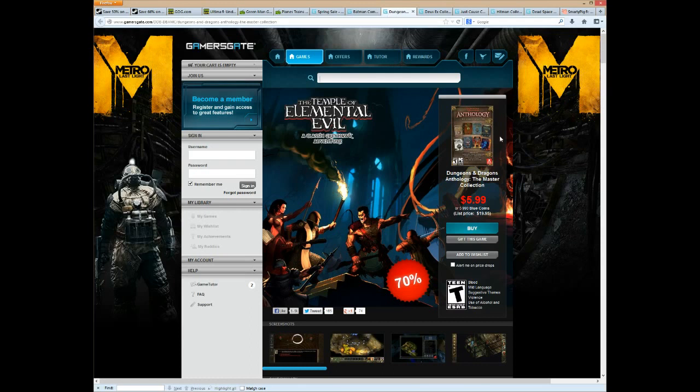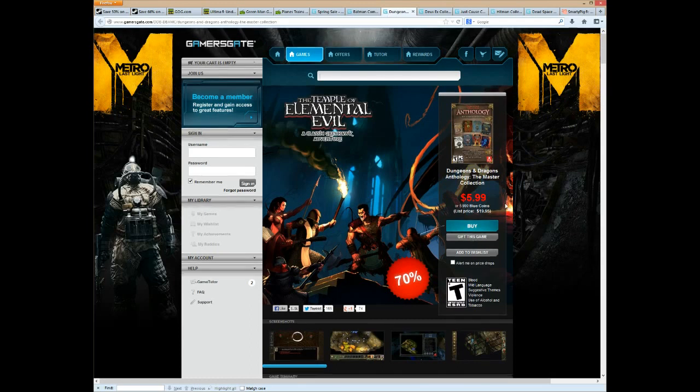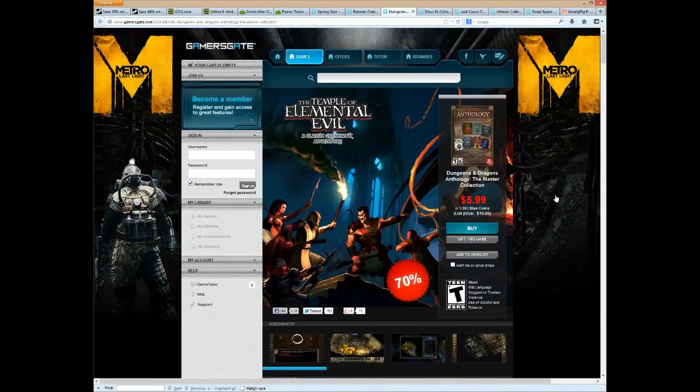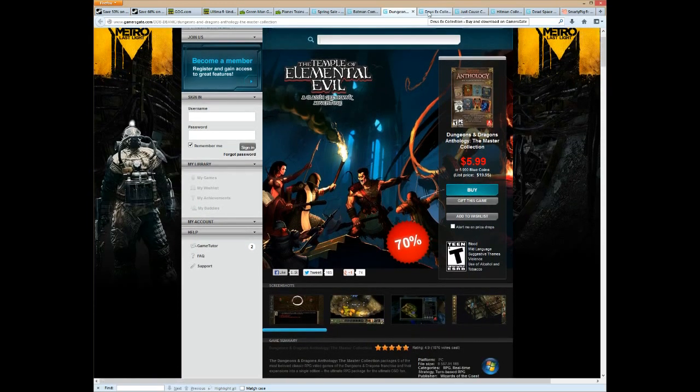The Dungeons and Dragons Anthology. I apologize, I don't know exactly what comes in here. I would assume both Baldur's Gates, both Icewind Dales. I do see them there. Temple of Elemental Evil is displayed here. Torment, and I believe I'm missing one. But yeah, $6. You get, looks like 8 games going by that picture there. Again, I apologize for not doing a lot of research on some of these deals here.